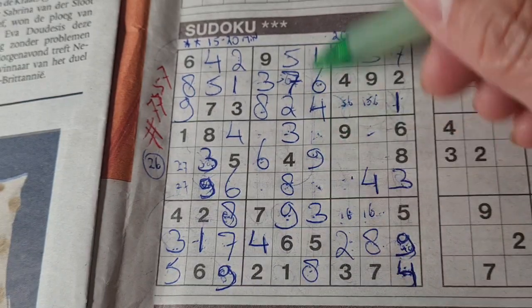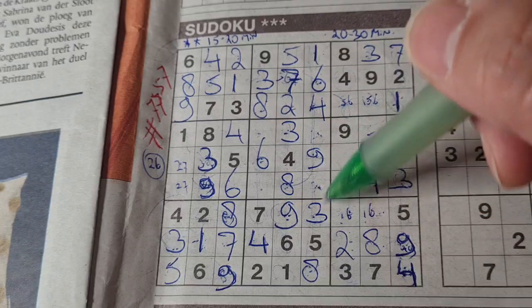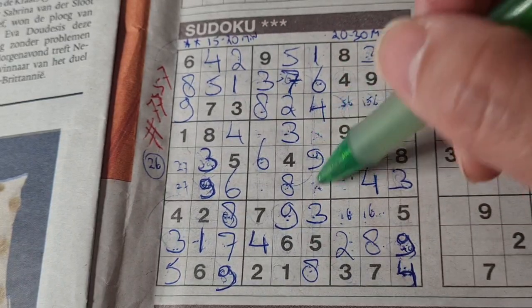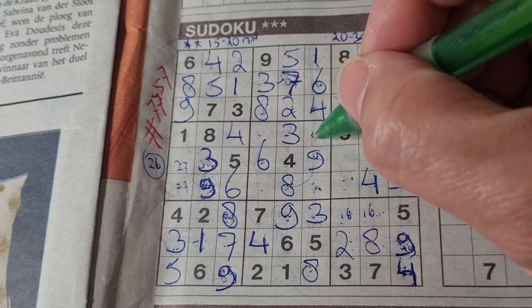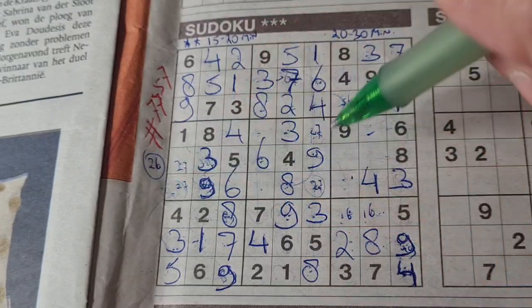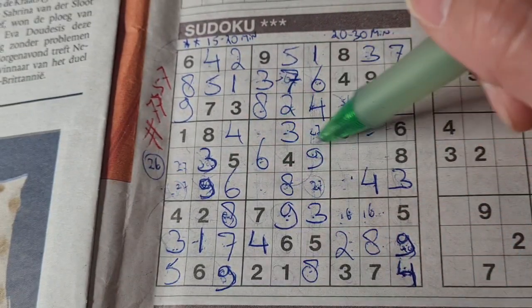Two missing numbers in this column. The 1, 2 is missing, 3, 4, 5, 6, 7 is missing. 2 and 7, 2 and 7. We have a pair here. Look, 2 and 7. Two numbers left in this big square.